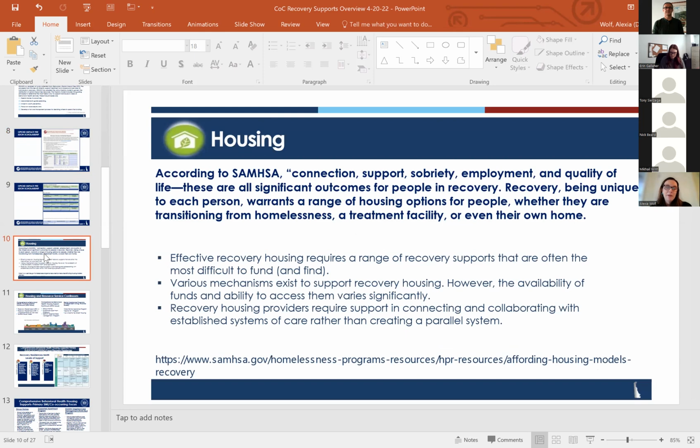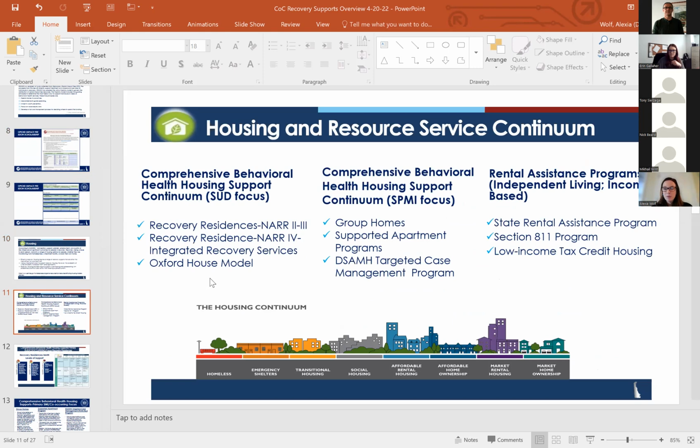And then a big focus of our work in social determinants relates to housing. We know how critical that is to people's recovery. And so I have some overview slides for you of our housing continuum for people with behavioral health needs. We have housing with an SUD focus. There are different levels of recovery residences with varying levels of support. We also work closely with Oxford House to support people in connecting with that network of recovery housing.